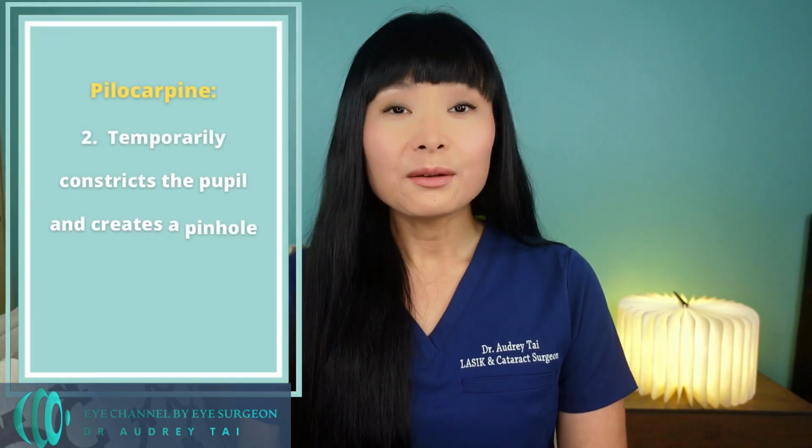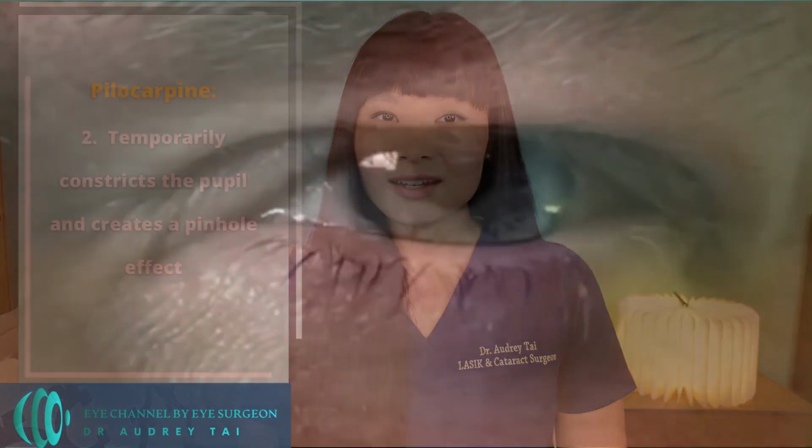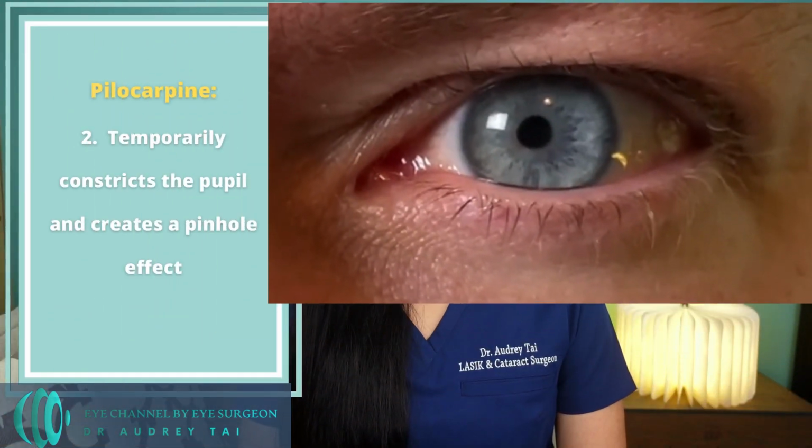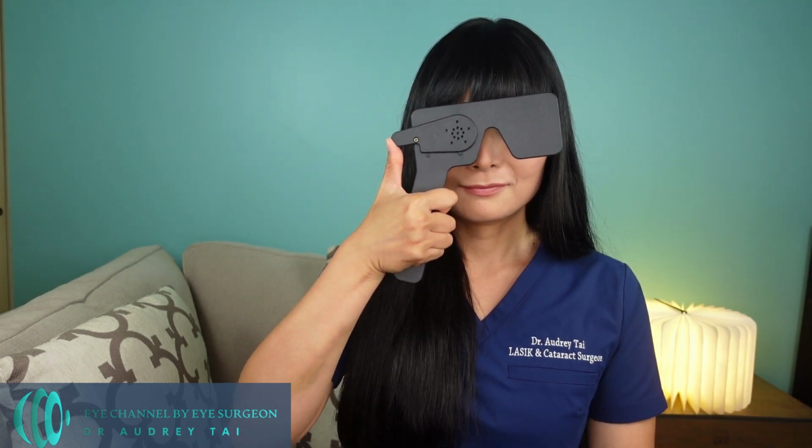The second and main way that Vuity affects near vision is by stimulating the parasympathetic muscles in the iris to constrict the pupil, which creates a pinhole effect. You have likely experienced the pinhole effect yourself when you go to your eye doctor's office and have your vision checked with one of these. This is called an occluder. You may have noticed that when you look through one of the small holes with the flap down, you see more clearly. This phenomenon is called the pinhole effect. Pilocarpine constricts the pupil size, causing a pinhole effect.